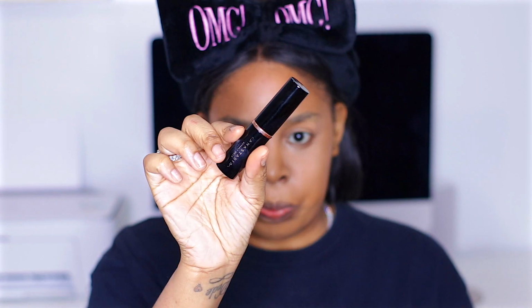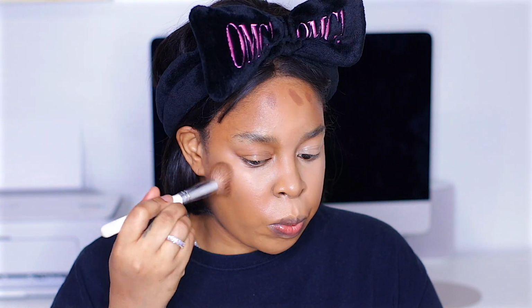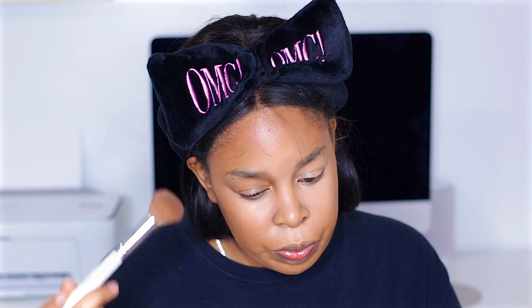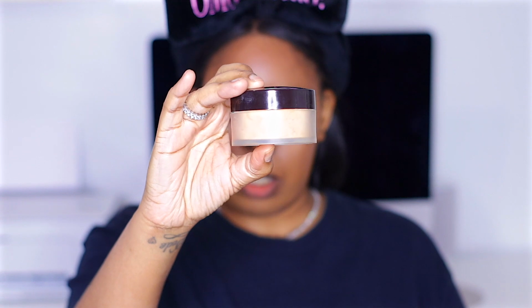So now that I've blended all of that out, now I go in with my Anastasia Beverly Hills in Truffle, and I kind of put this again right here, and I'm gonna blend this out as well. Now I'm going to go into my Laura Mercier setting powder in translucent honey, and I'm just going to apply this where I put the concealer.